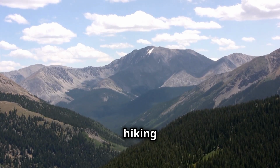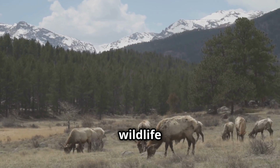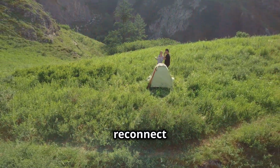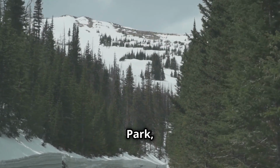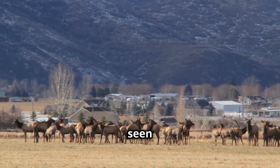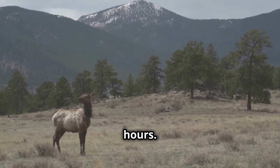Let's take a break from all that hiking and head down to Moraine Park, a sprawling valley known for its abundant wildlife and peaceful atmosphere. This is the perfect place to slow down, relax, and reconnect with nature. As you drive or bike through Moraine Park, keep your eyes peeled for the park's most iconic residents, elk. These majestic creatures are often seen grazing in the meadows, especially during the early morning and evening hours.